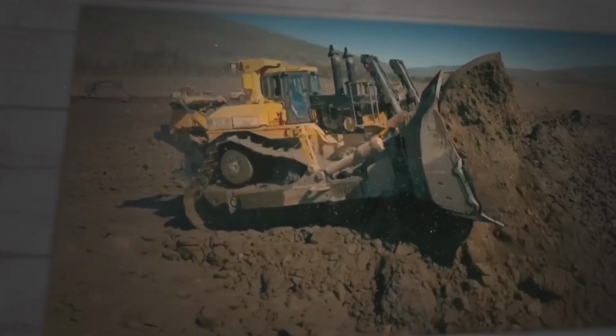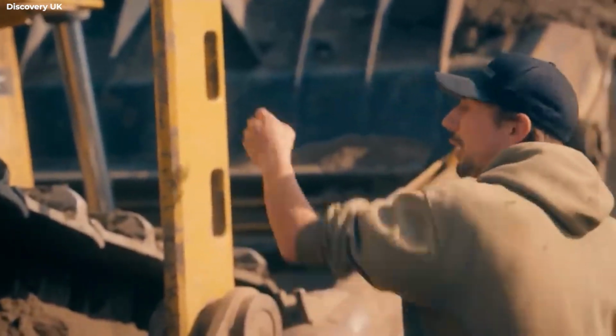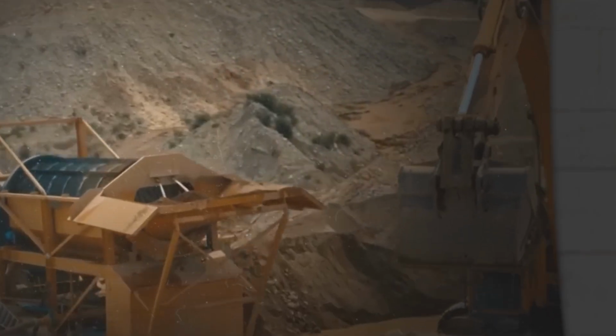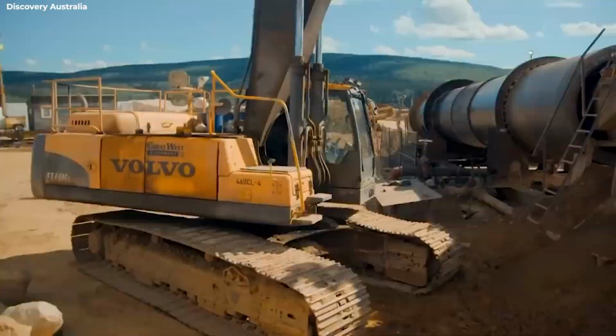Day after day, the team kept feeding it dirt, and day after day, more gold came out, clean, bright, and shiny. Parker watched it all with a grin. This wasn't just a lucky find. It was the kind of thing people dream about. A forgotten machine, loaded with treasure, waiting for the right person to bring it back to life.